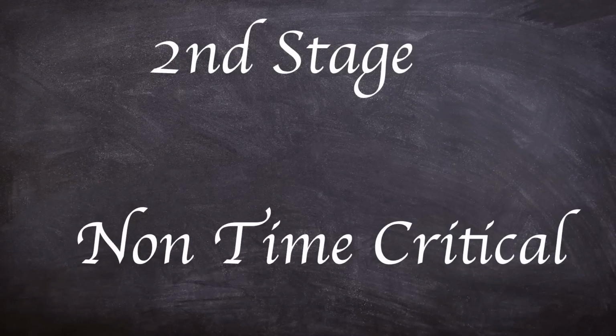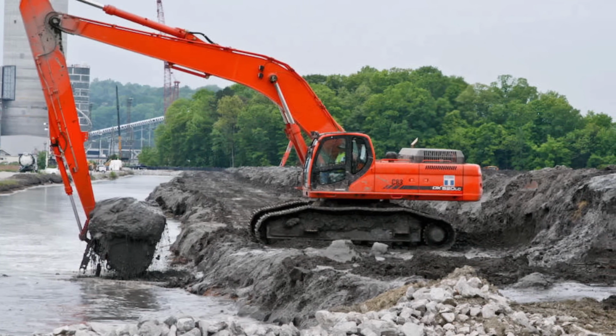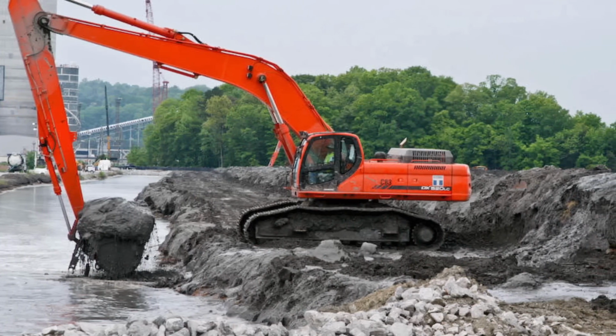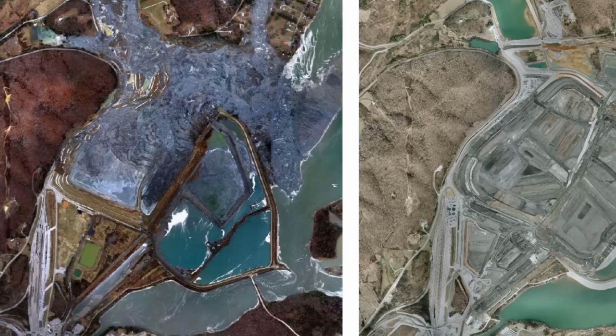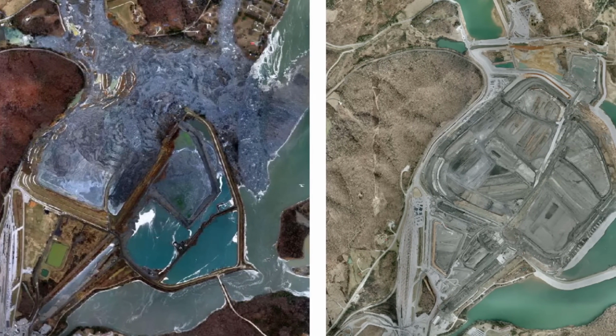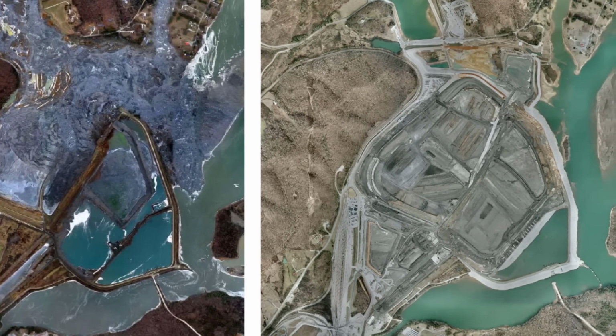Phase 2 was a non-time critical stage and involved mechanical excavation of approximately 2.3 million cubic yards of ash near the Watts Bar Reservoir. The excavated ash was dried on site to a storable moisture level and was placed in a 240-acre cell. This phase of the cleanup ended in December 2014.